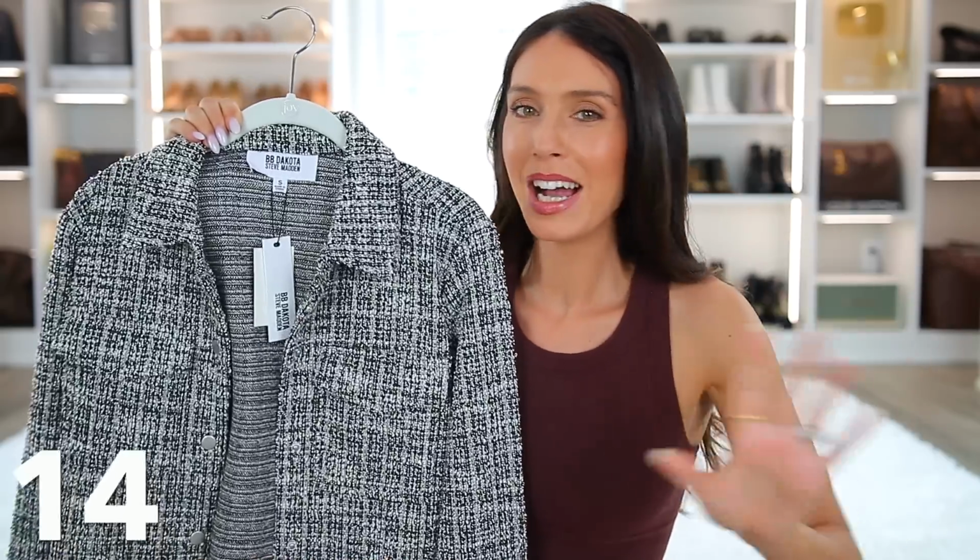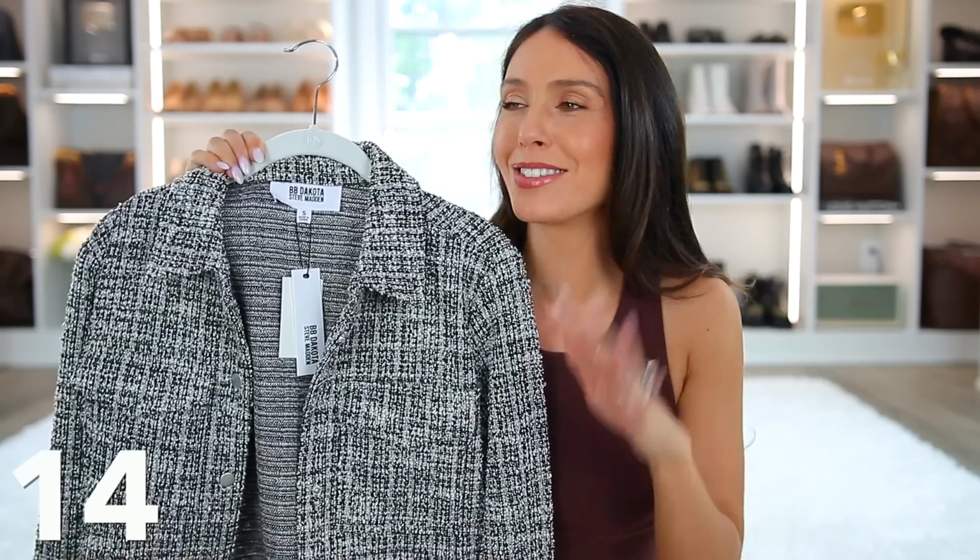This next one kind of surprised me just because I initially didn't like it, and then I still tried it on just because it's a tweed material, very Chanel-esque, kind of reminds me of something that looks expensive. And then as soon as I put it on, I was like, oh my gosh, I love it. I think it all depends on how you style it.